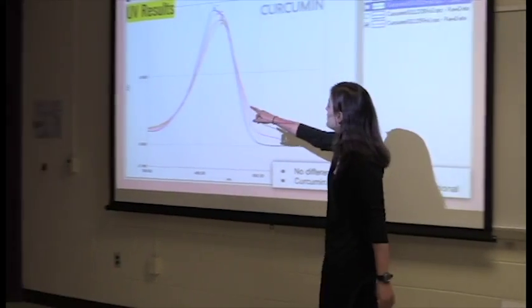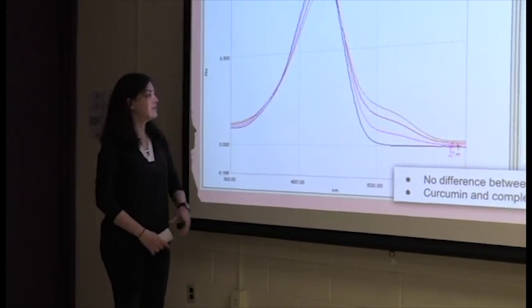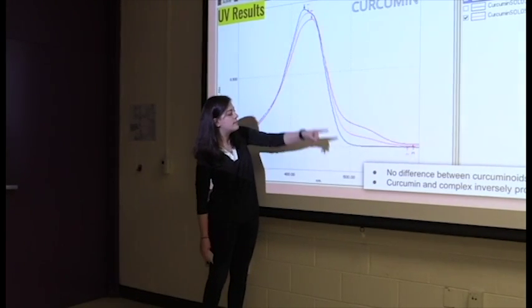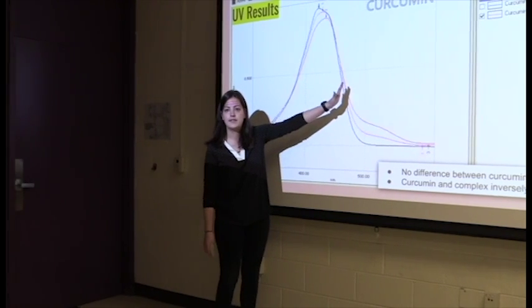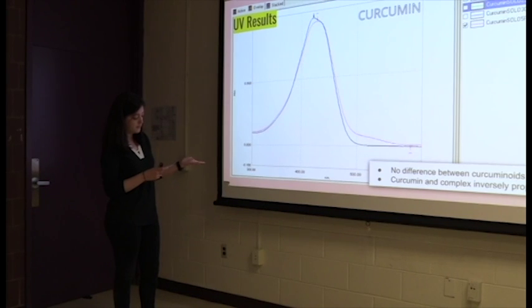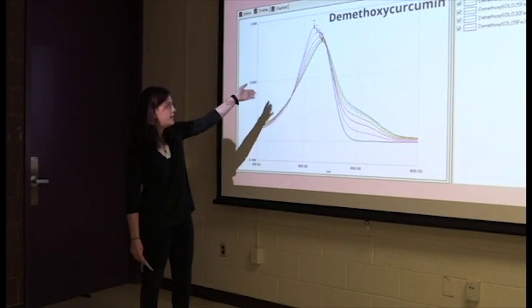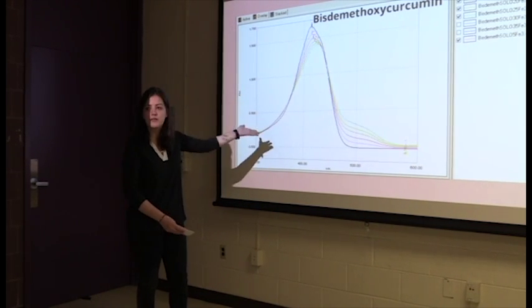So what you see here is slowly adding 5 micrograms of iron to a curcumin solution. The black line is curcumin alone. This peak shifts and decreases, and this peak increases. This is the complex, that's the curcumin. Exactly what we want to see analytically. So it's the same for all 3, which is really good news. So we see it here, dimethoxy curcumin, same process, same pattern. And look how pretty it is.